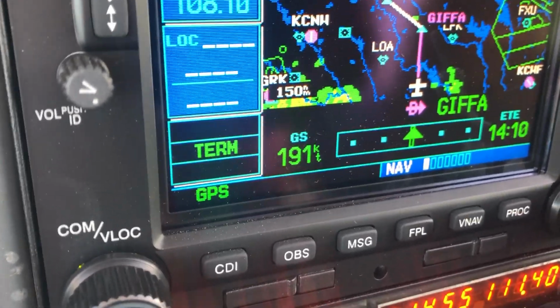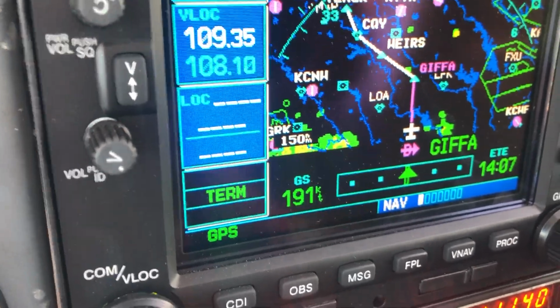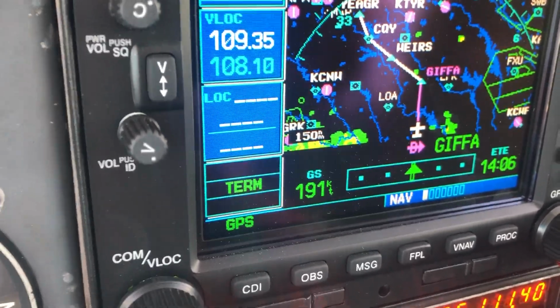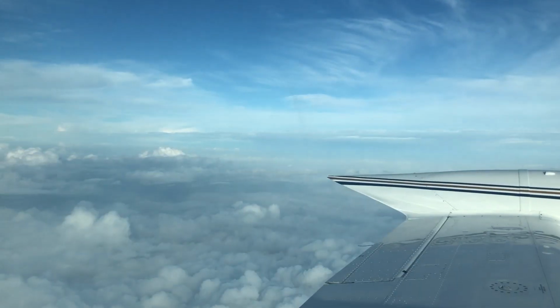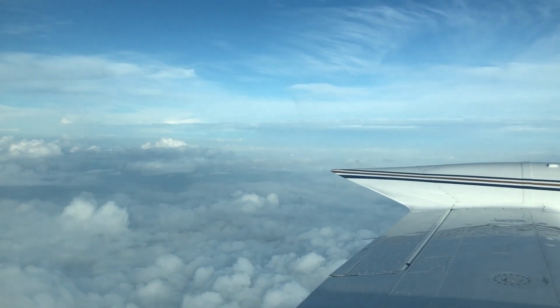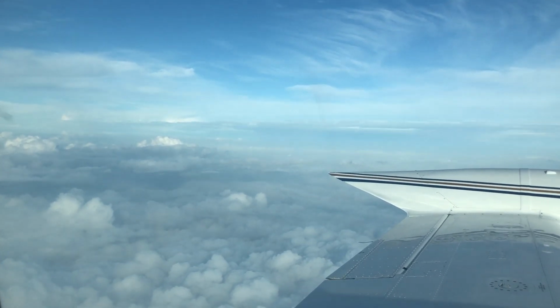Southwest 2478, contact Fort Worth Center. Our true airspeed is about 170 knots. That's looking back in the direction to the west where that little weak low pressure is.